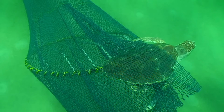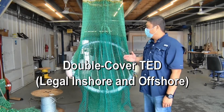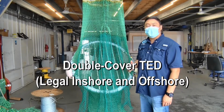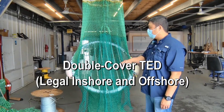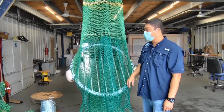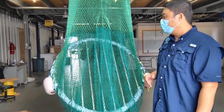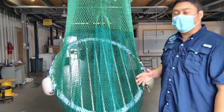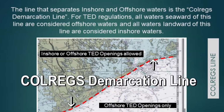Another TED approved for skimmer boats is the double cover offshore opening. This opening is required on any vessel that works in offshore waters. Because this opening exceeds the minimum requirements for an inshore TED, this TED opening can also be used in inshore waters. For TED regulations, the dividing line between inshore and offshore waters is the COLREGS demarcation line.